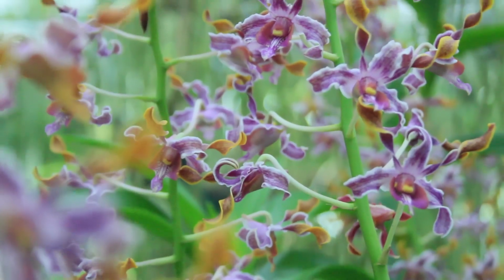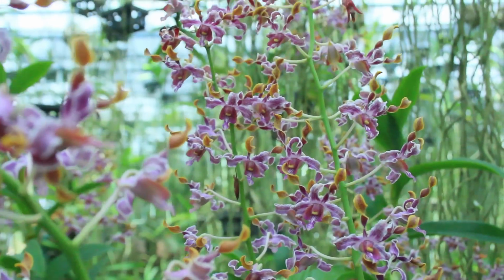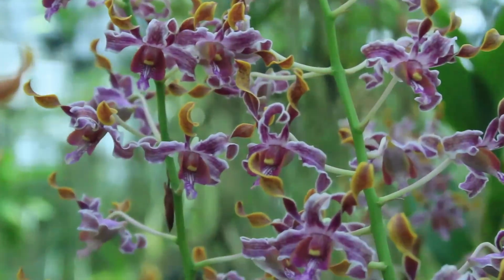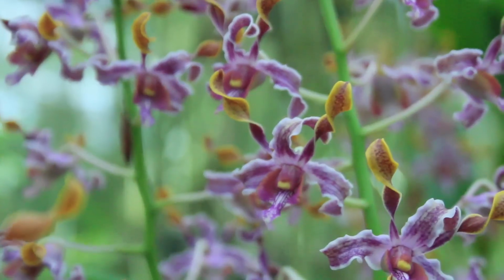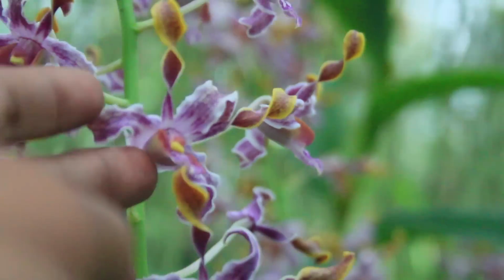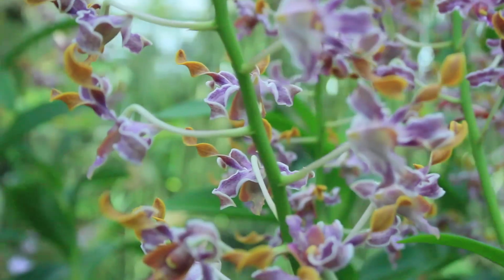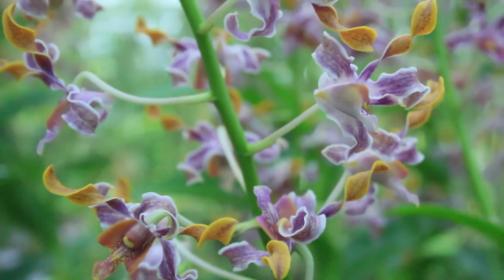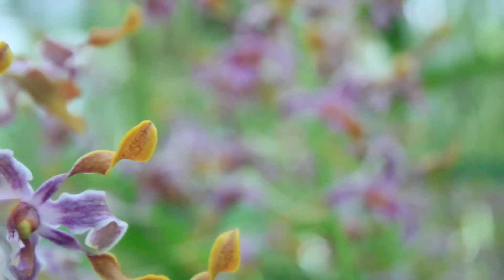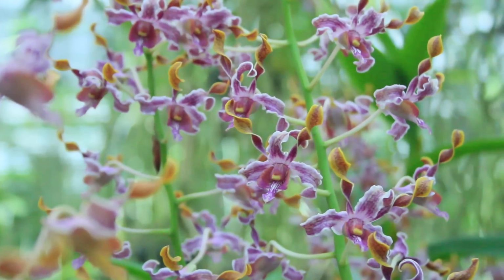Are you seeing what I'm seeing? These are the Dendrobium antennatum. Oh man, look at the colors. Oh, look at the winding, twisty petals. So visually interesting, visually appealing. Great color combination on these. Wow, indeed. A show-stopping orchid right here.